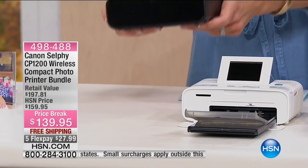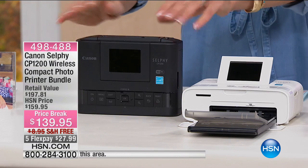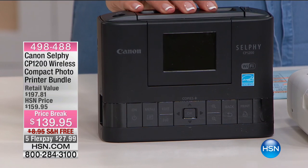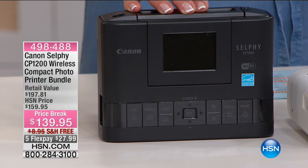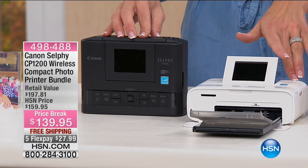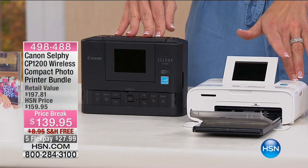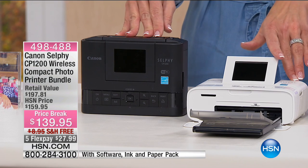Look at how cute this is. Just a little printer to print out your pictures. And it's Bluetooth and wireless, so that way you can just send your pictures straight from your smartphone, from your tablet, from your computer, right to this fun little machine. So we have this today in black or white. It's by Canon, and we know Canon knows pictures, they know cameras, they know printers. So what better way for them to give us a printer that prints out those great pictures. And I love that they call it the Canon Selfie. How cute is that? So it's a wireless compact photo printer bundle.